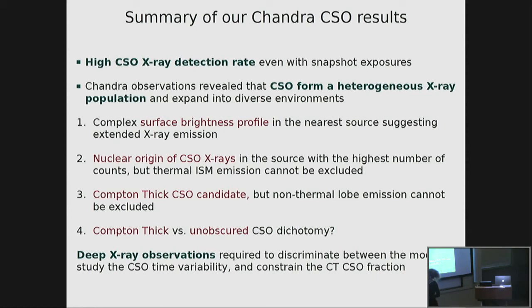And we find some indications that there might be a dichotomy of Compton-thick versus unobscured CSOs in our sample. So clearly we need deeper observation, better observation, and probably broadband X-ray observation to discriminate between different models, to study CSO time variability, and constrain the Compton-thick CSO fraction. Thank you.